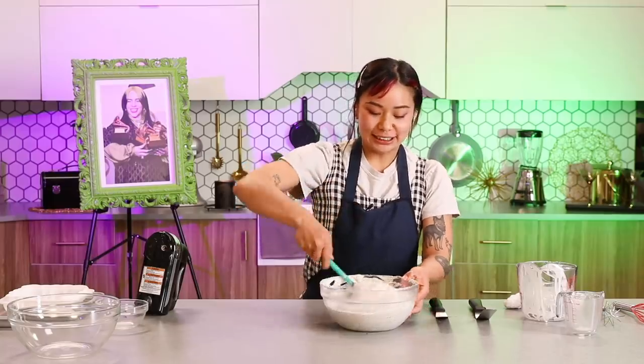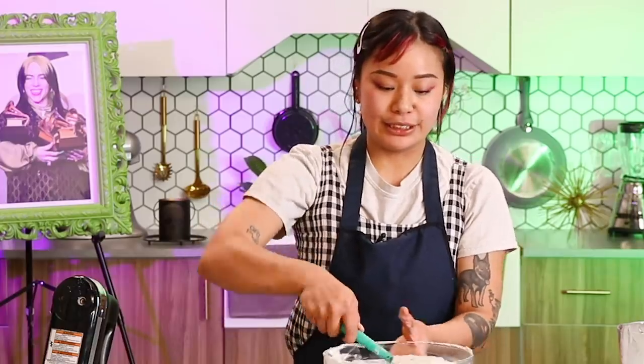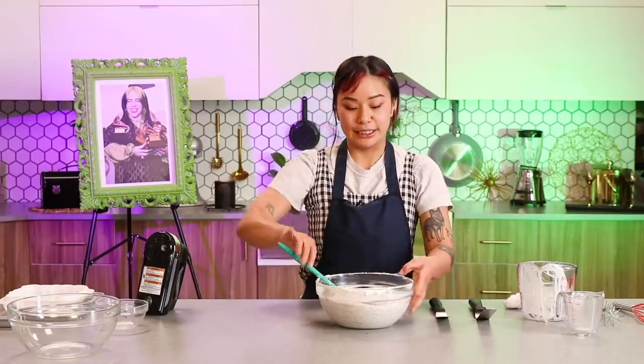Billie has said that she wears baggy clothes to kind of keep her body hidden away from judgment and critique. So I think we just wanna hide an element in this cake so that when we cut in, we see inside and it's something interesting.